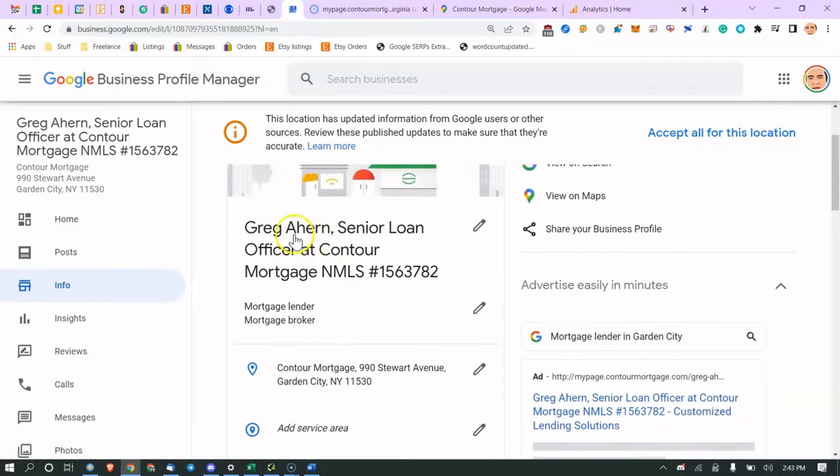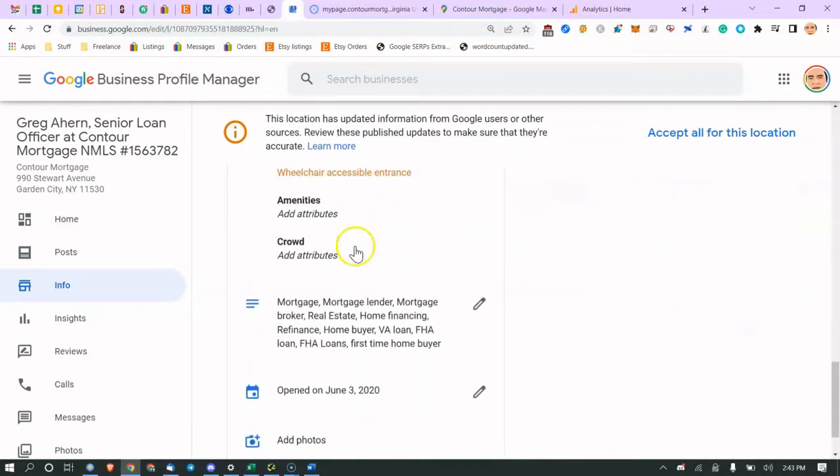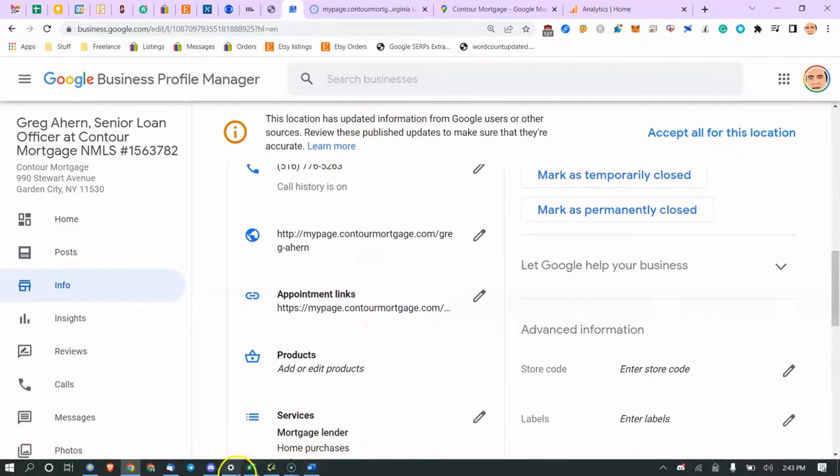That's why I would have a dedicated web page, and whatever the title of the web page is, it should be exactly the same thing here. You can see the suggestion that was added was this, your wheelchair accessible entrance. So you just need to go and confirm that, and that'll get rid of that.